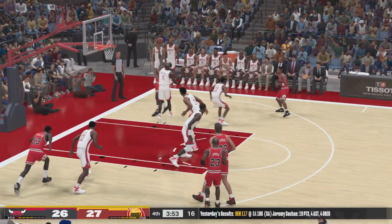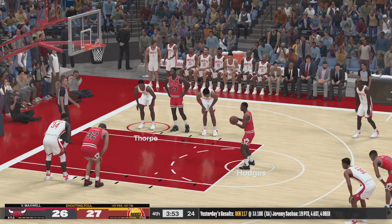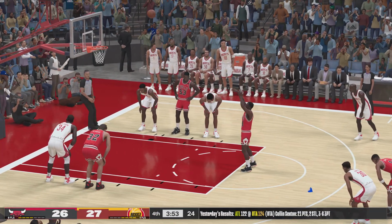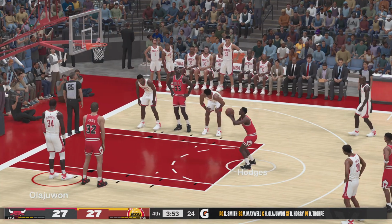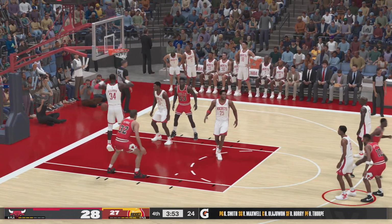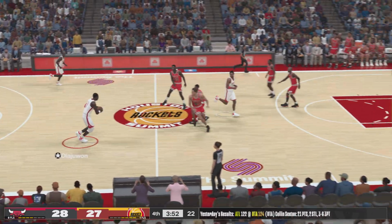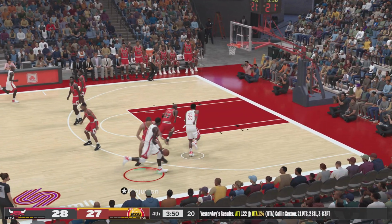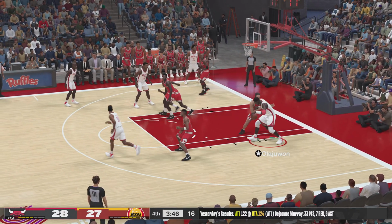Well, this has been a great contest so far, and I imagine the fourth quarter could have even more action in store for us. Olajuwon is out there with Thorpe, and it's Smith. Then there's Maxwell, and it's Ori in at the small forward. That's the 5 for Houston right now. Hey, when you think of Hodges, his shooting certainly stands out, but specifically his ability to do major damage behind the arc. That's where he really adds value.